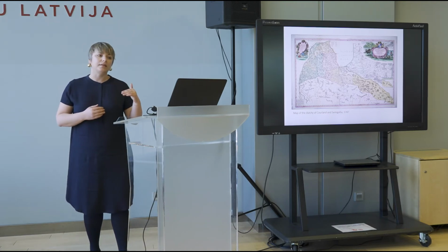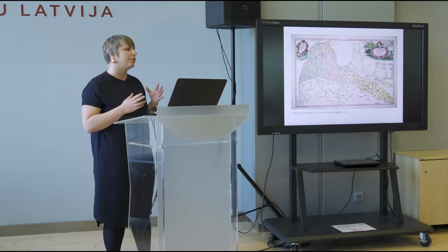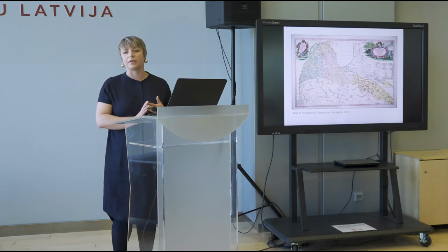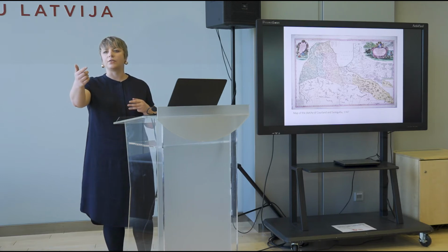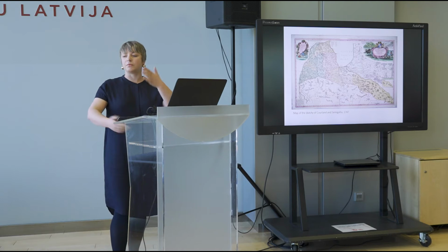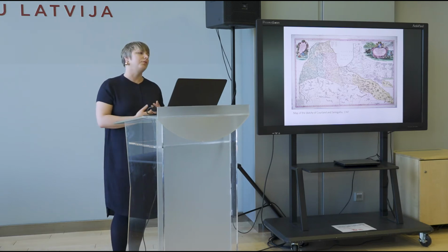We are relatively close to the capital, and also we are on the main tourism route through the Baltic countries. So every tour bus, or almost every tour bus that comes in from Lithuania, stops in Rundāle, then goes to Riga, and then further to Turaida Museum Reserve. And vice versa, coming from Estonia, they are going through Rundāle.